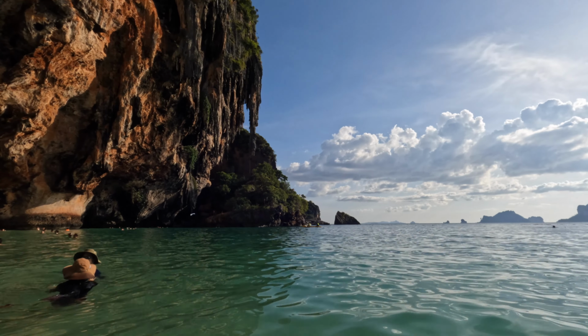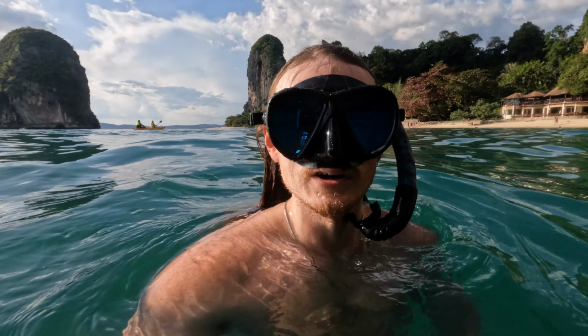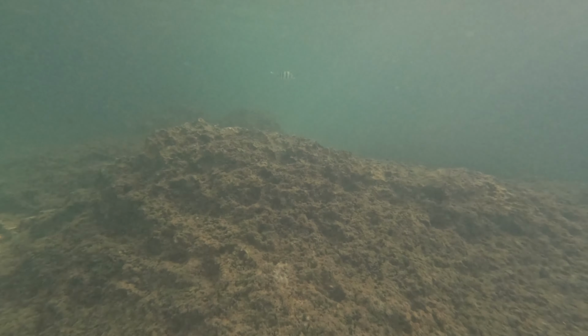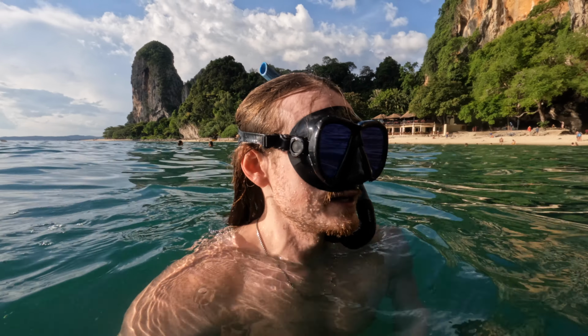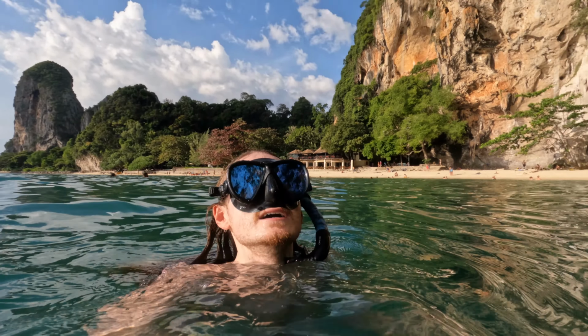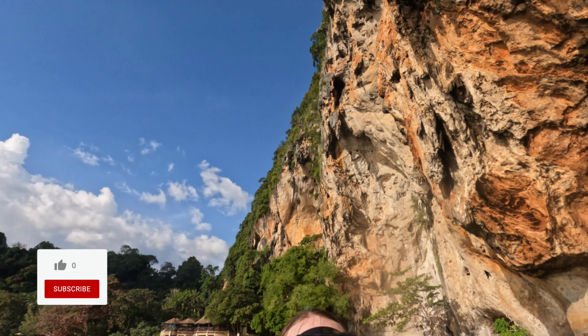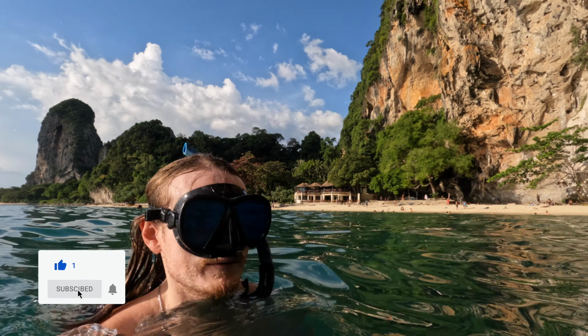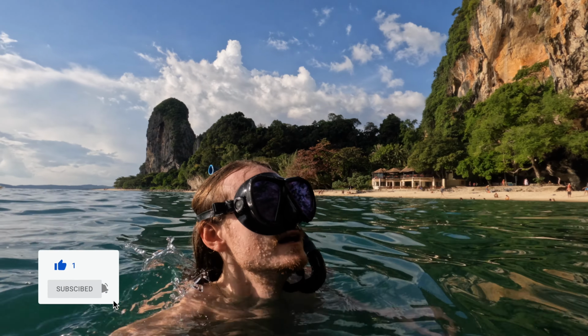Guys, I got you on the GoPro. I'm gonna head in the water, see what I can find. I'll go over to the left near these rocks. Hopefully there's some fish and some decent clarity. I don't know how well you guys can hear me, but the water clarity, no good, but the views are incredible. I mean, just look behind me right now and above me. Absolutely crazy.